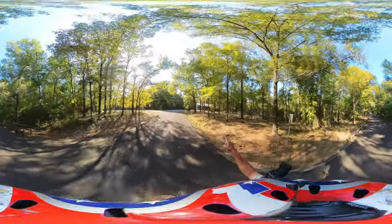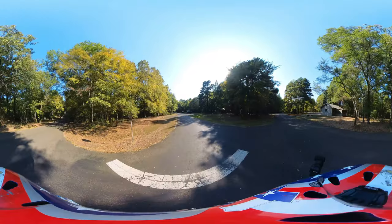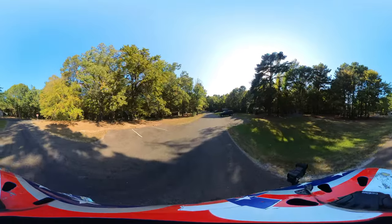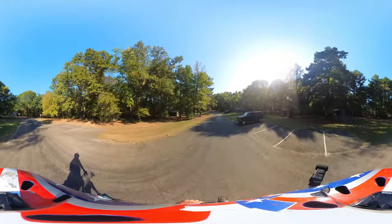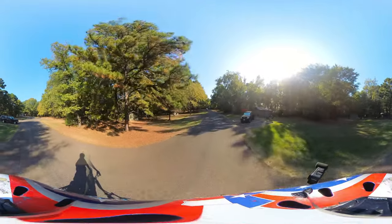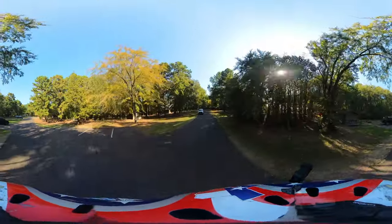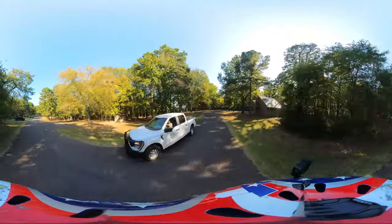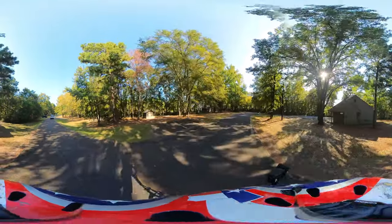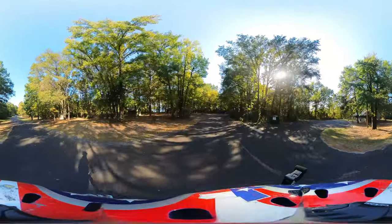A couple of family-friendly cabins there with air conditioning. There are at least two small cottages with air conditioning and a lot of screen shelters. So the screen shelters are, you know, you don't need a tent, a cot, and sleeping bag, and you're good to go.